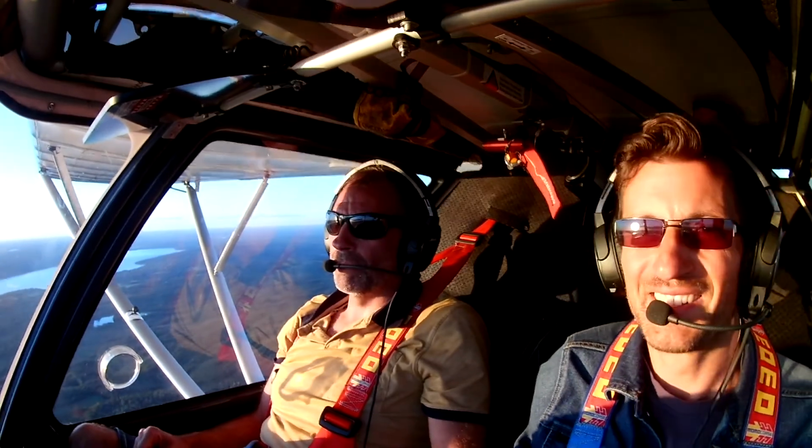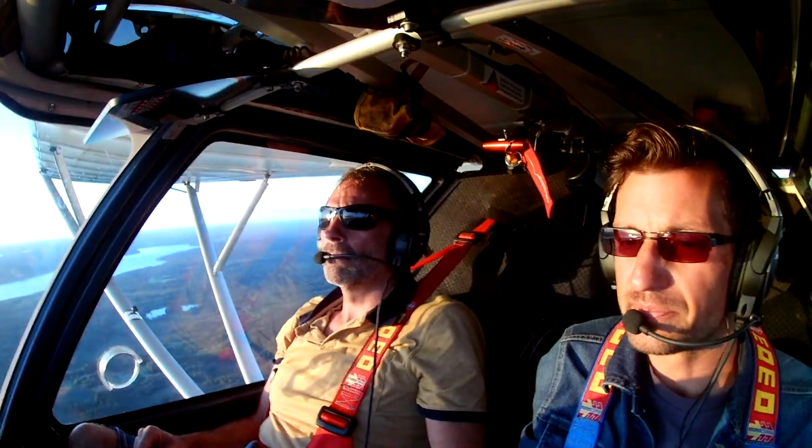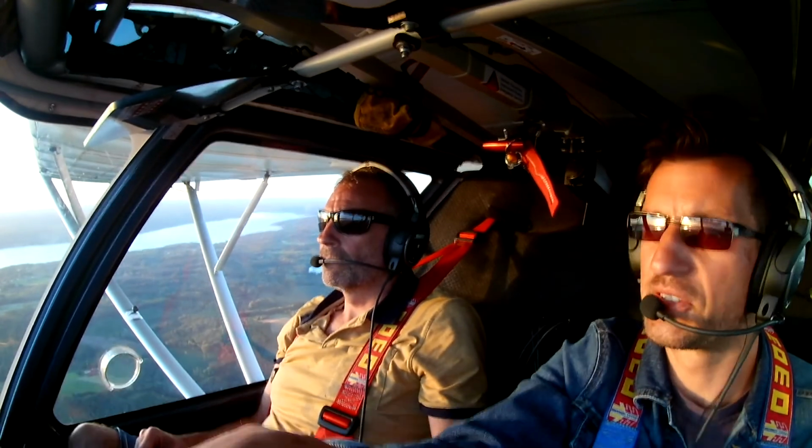Where do you want it to go? We'll go kind of towards the islands, towards the open air, in between these sets of wind turbines. Good. We're climbing a little bit, so if you have the nose slightly down, just like that. There we go. So you do a lot of it with just looking at how it looks, and I keep an eye on the airspeed as well.